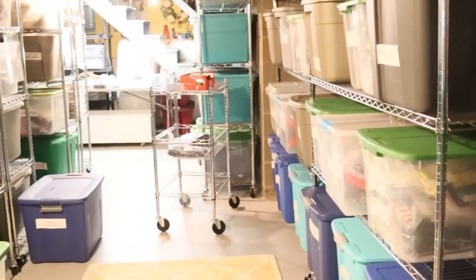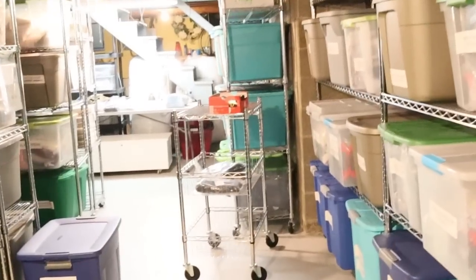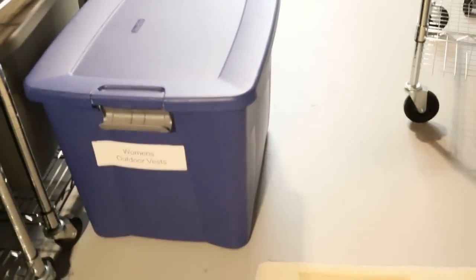I think it's about 4 o'clock, so really late afternoon. You can see the cart there I have pulled. I wheel this cart around to collect whatever has sold, and I come up and down these little aisles, opening bins. There's women's outdoor vests.